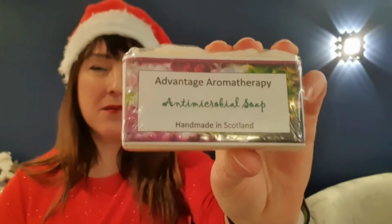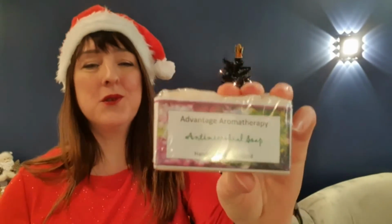So I made 1,000 bars of antimicrobial soap for Mary's Meals. I began on the 19th of February and the last lot got collected away on the 7th of September. It did take quite a bit of my time, but it's so worthwhile. And I believe they went to Malawi in the kids' backpacks.